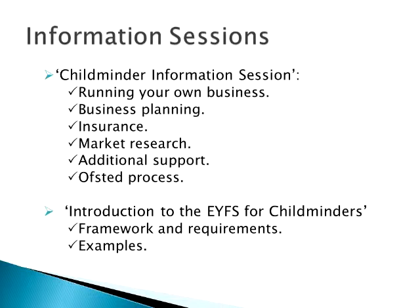The second free information session is the Introduction to the Early Years Foundation Stage for childminders. At this session, an early years advisor will run you through the framework and requirements and provide you with some specific examples of how to implement the Early Years Foundation Stage in the childminding setting.